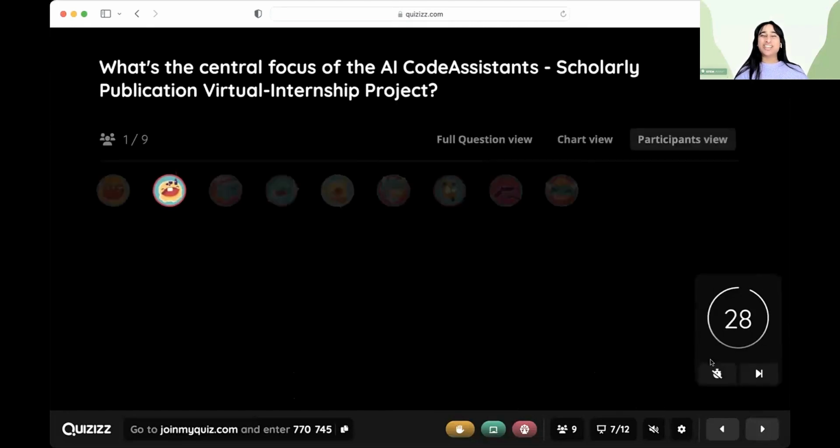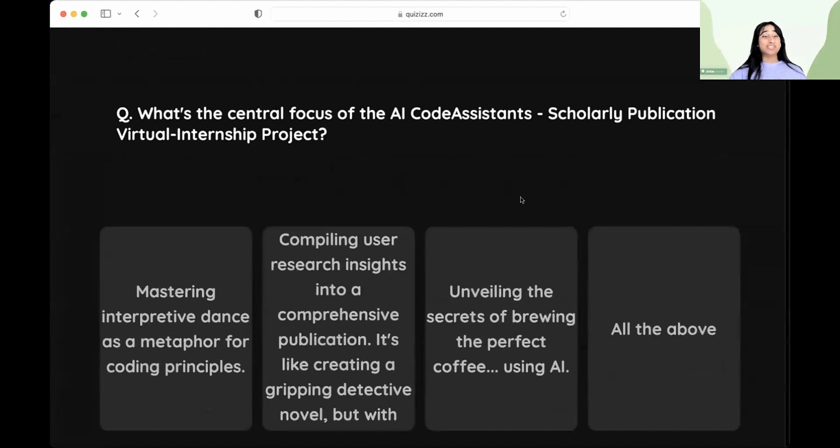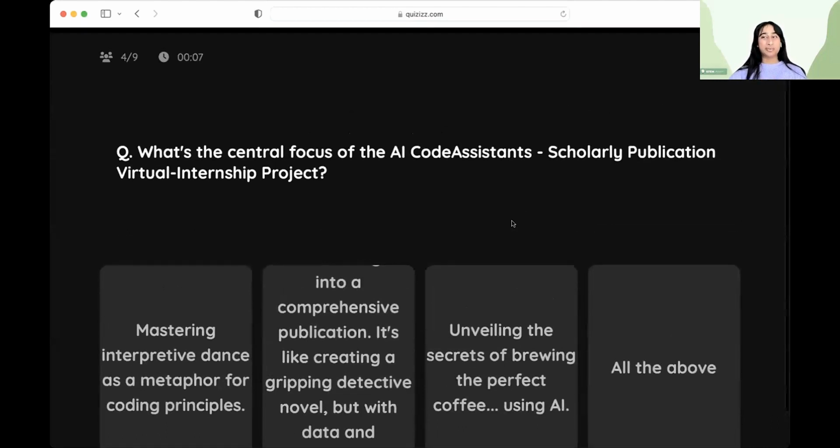What's the central focus of the AI Code Assistant Scholarly Publication Virtual Internship Project? Is it mastering interpretive dance as a metaphor for coding principles? Is it compiling user research insights into a comprehensive publication? It's like creating a gripping detective novel, but with data and algorithms. Is it unveiling the secrets of brewing the perfect coffee using AI, or all of the above?